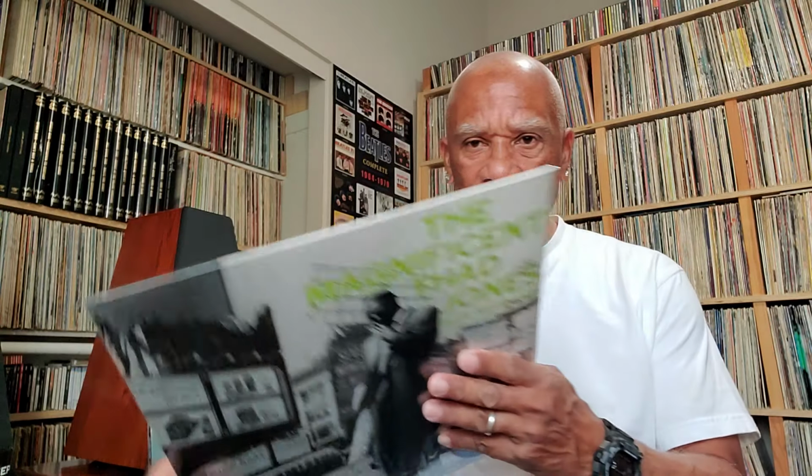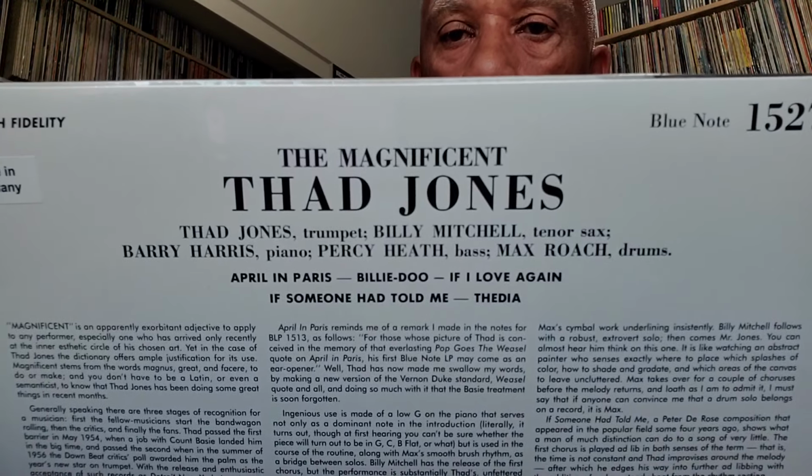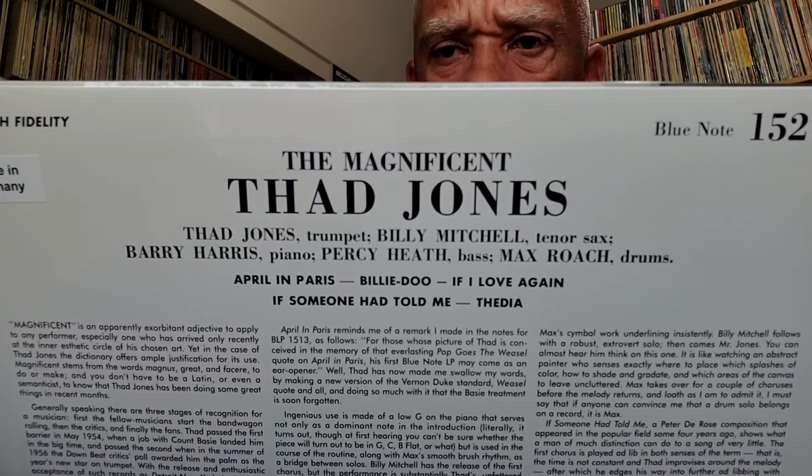Thad Jones, the magnificent Thad Jones. This is a Blue Note Classic Series record, and this one features Thad. This is a mono. The Miles Davis was mono as well. This features Thad Jones on trumpet, Billy Mitchell on tenor sax, Barry Harris on piano, Percy Heath on bass, Max Roach on drums. Let me show you the songs on this one. Again, this was released by Original Jazz Classics.